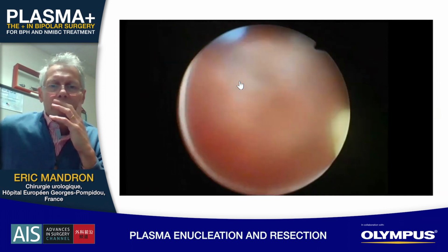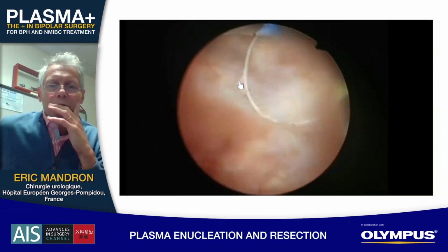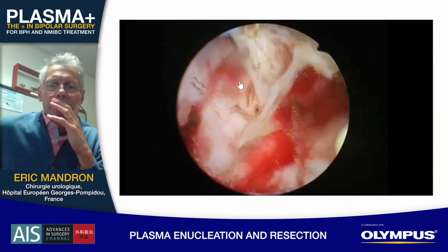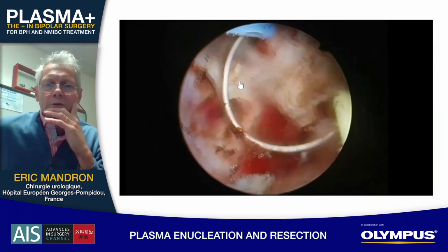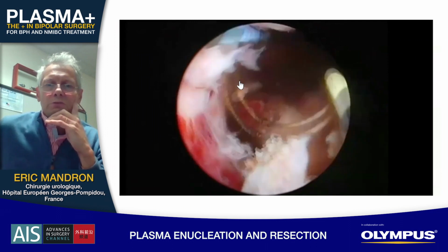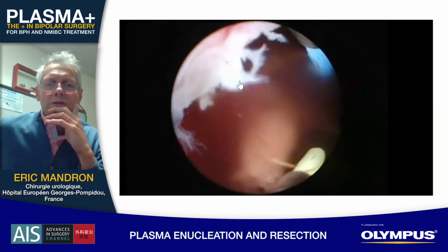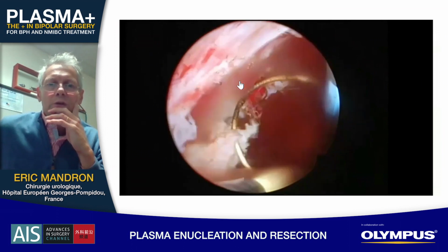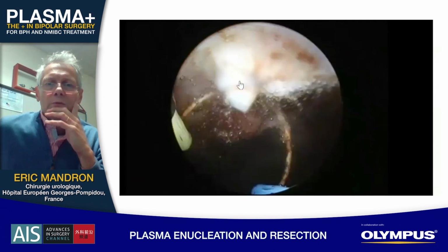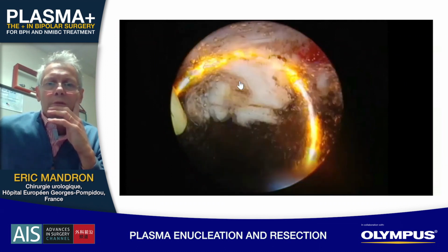So this time is great because when you are a urologist, you know very well how to do the resection. So the only difference here is to find again the posterior layer, but you will see that it's easy. So you just go and you just finish the dissection. If you have some small piece of prostate remaining attached to the capsule, you can free them.